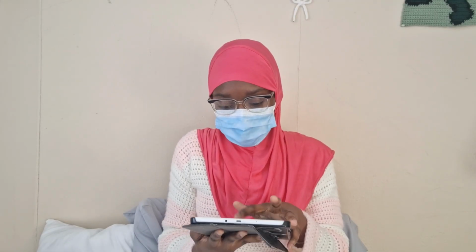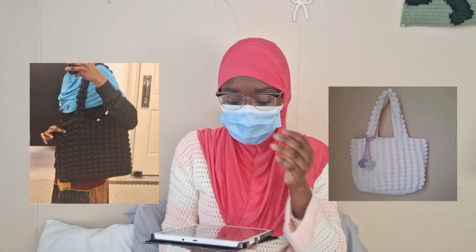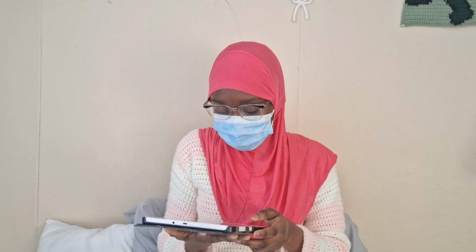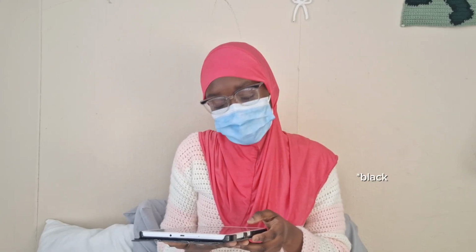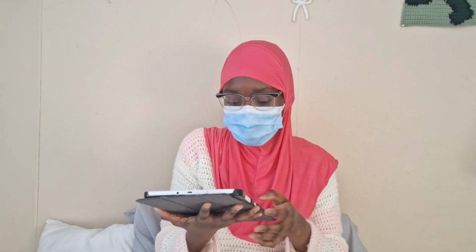Moving on to the bags that I made as gifts or that are at school. First, we have this cute bubble bag. I already made one in white. I'll put it on the screen, obviously. But then I decided to make one in brown because the white was starting to get dirty. But it didn't turn out as flexible as the white one did because I don't know, it just was so different. But it's so cute and I still use it.